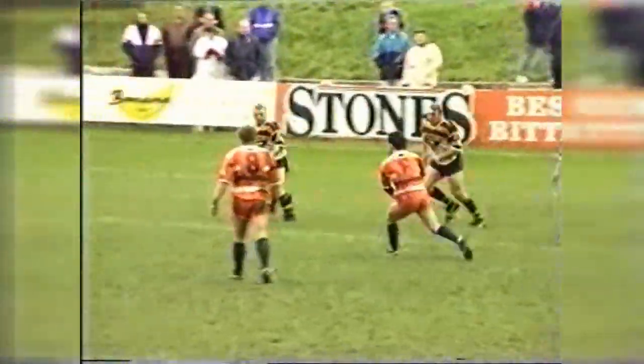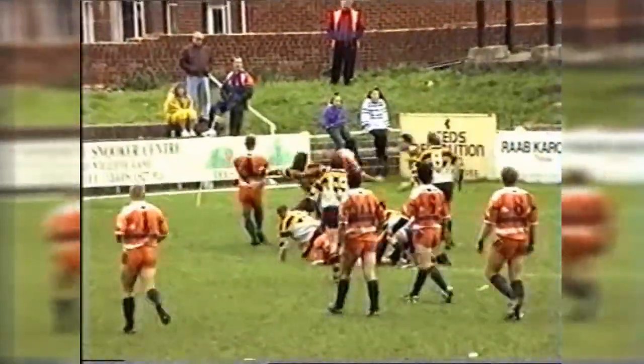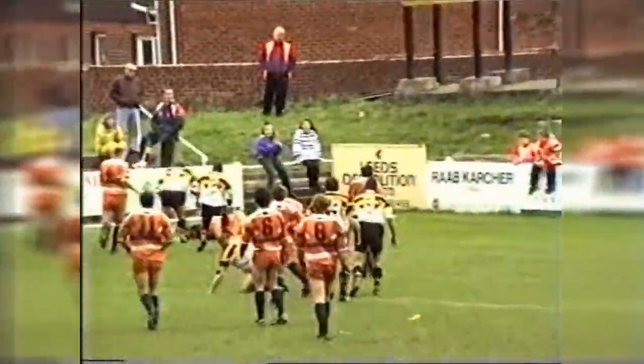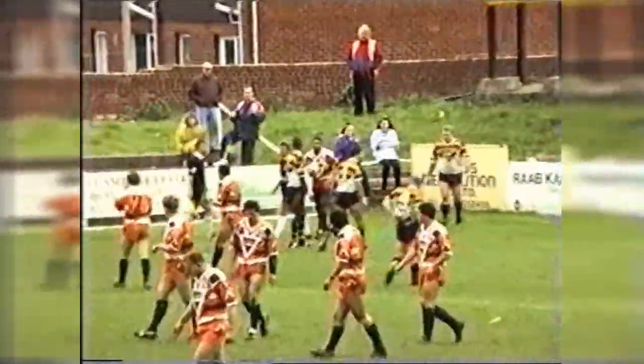10 metres from that Bramley try line. Brendan Toulter with the ball now there to Andy Fisher. Andy Fisher there getting that ball there to Owen Simpson from Porniola. It's all on. And Owen Simpson sizzles in for his second try of the match.